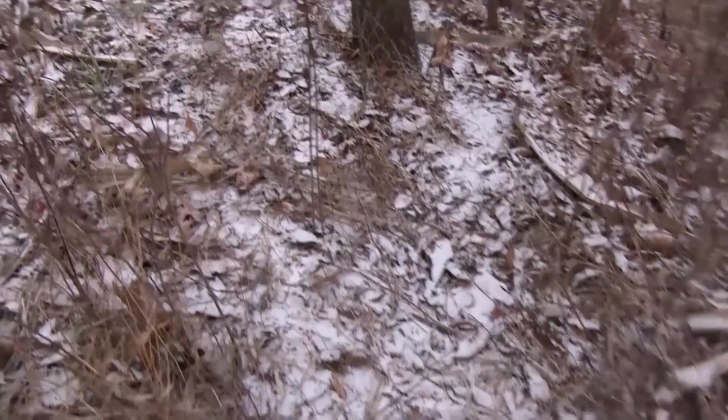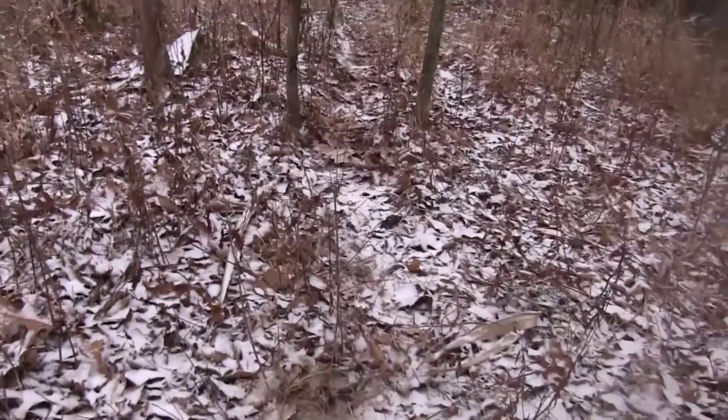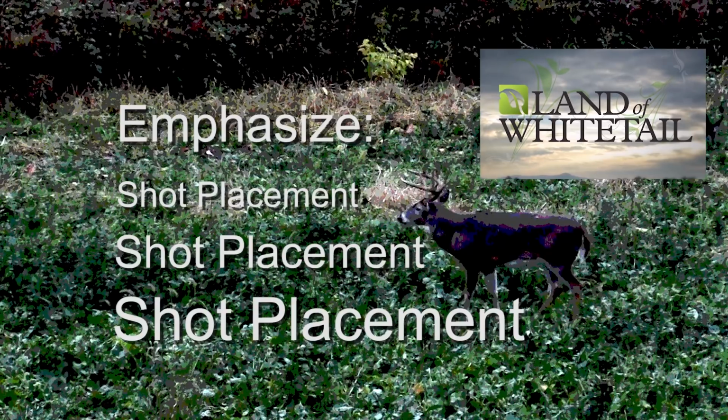And once you get on the trail of a deer that's got a bone hit or a meat hit, you're going to better learn not only shot placement, but deer behavior when they're wounded and how to trail them in subsequent adventures. So the thing is to emphasize shot placement, shot placement, shot placement. Doesn't matter if it's with my Matthews or my Thompson Center or my 10-point, whatever I'm hunting with, shot placement.